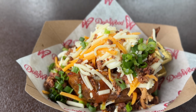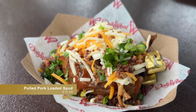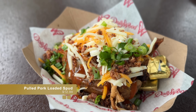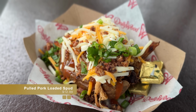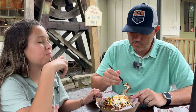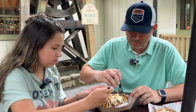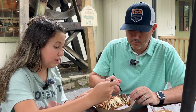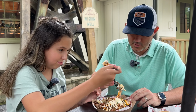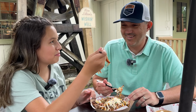This is something that they used to have here, so I wouldn't say this is something necessarily new, as they've remodeled the inside, and they used to have baked potatoes with pulled pork on them. I don't think I ever had one before. Trying to get the right amount of everything. Struggling over here. There's so much of everything. Every time I think I got it, then something falls. I think I got it.